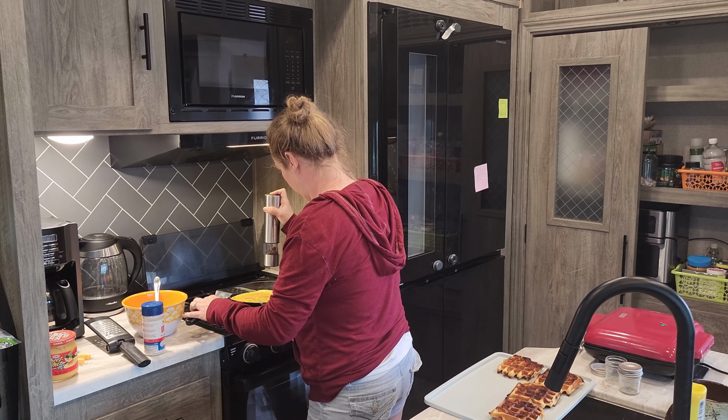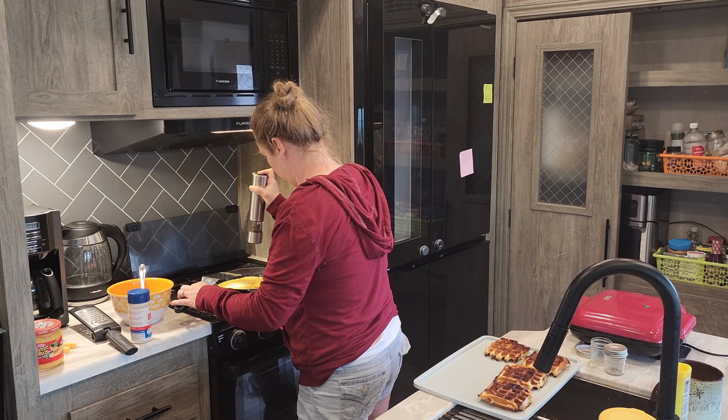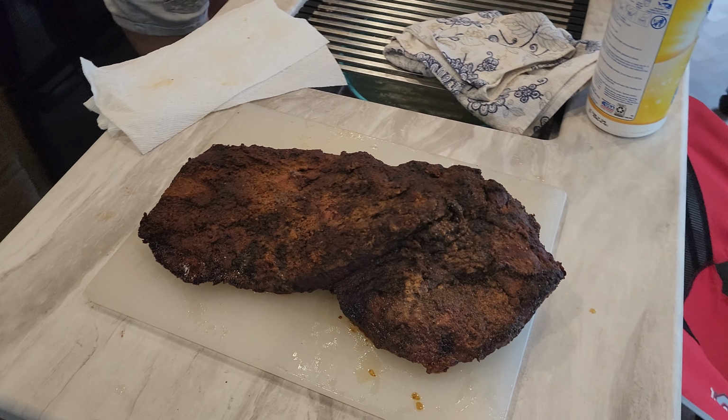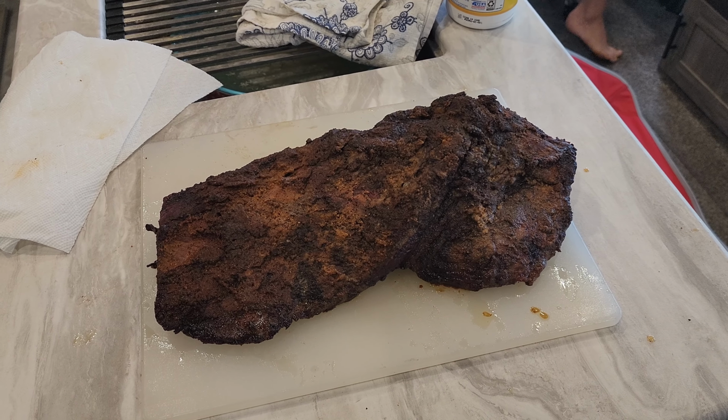Look at mommy making eggs. Easter breakfast. The brisket was a little light, so it's done early. But what is it, guys? Hot brisket on the board. That's for you, Bucky's fans.